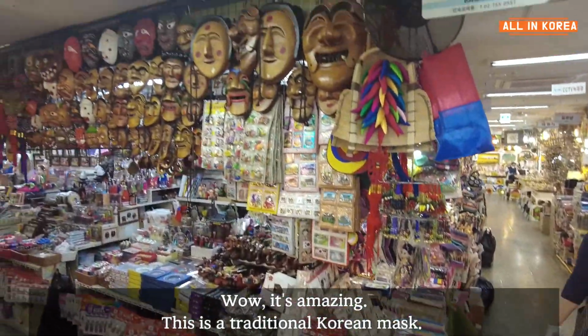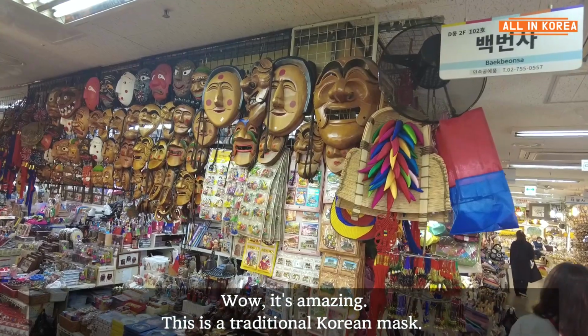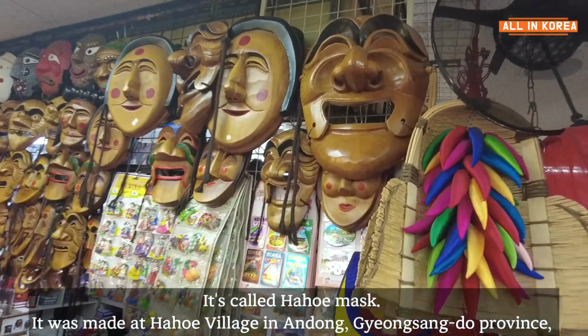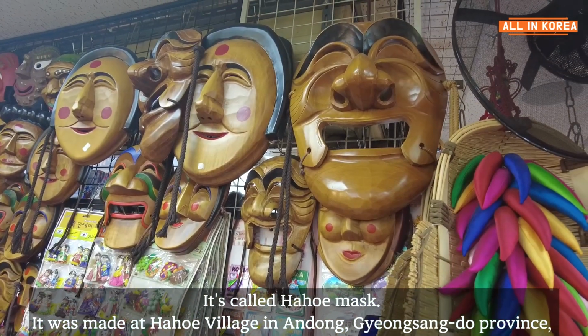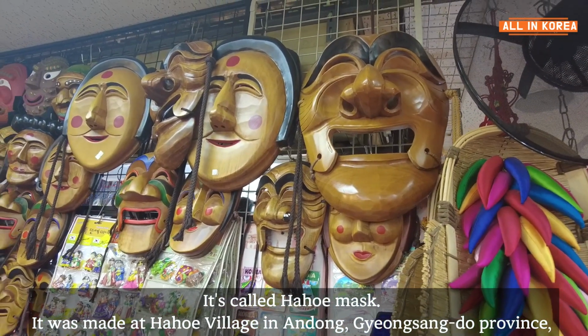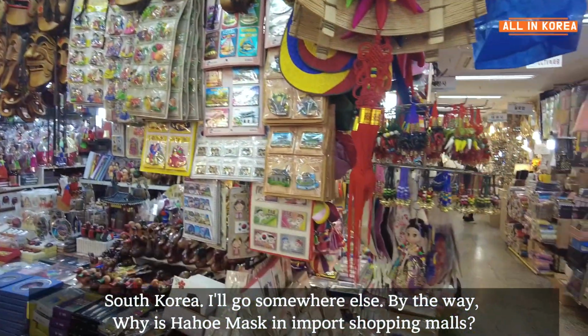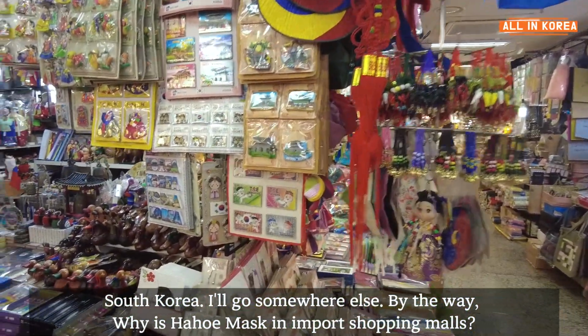Wow, it's amazing! This is a traditional Korean mask. It's called Hahoe mask. It was made at Hahoe village in Andong, Gyeongsangdo province, South Korea. I will go somewhere else. By the way, why is a Hahoe mask in an import shopping mall?